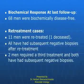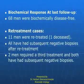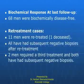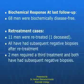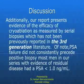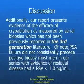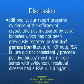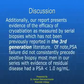This was new information. Biochemical response, or what the PSA told us, 68% of our men by PSA were considered free of disease with no evidence to suggest problem. 11 of our men were retreated. 1 of the 12 who failed had died of other cause. Of those 11 men, all subsequently had negative biopsies after retreatment, but 2 of the men required 2 treatments to get to negative biopsy.